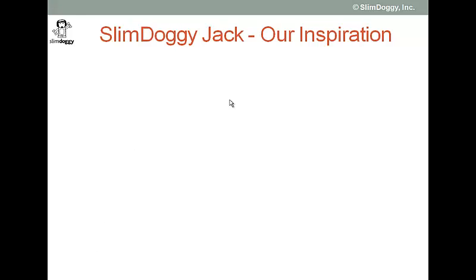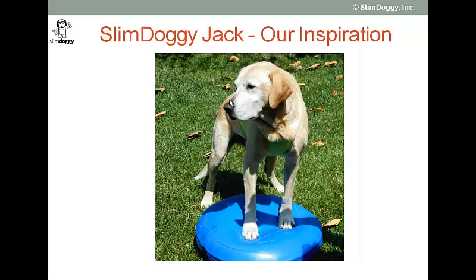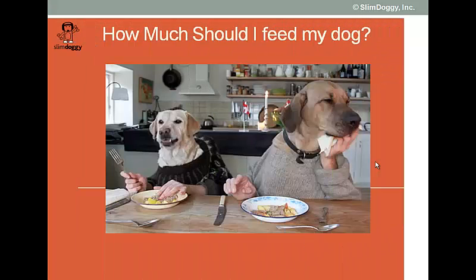And lo and behold, in about 3 months, Jack was down to about 85 pounds, and he's even a few pounds lighter these days. As he gets older, we like to try to keep him on the lighter side. But look at him now. What a big difference. He's an athlete. He's well behaved. He's just a real rescue success story. So Jack, thanks, because you're the inspiration behind everything that we've done around Slim Doggy.